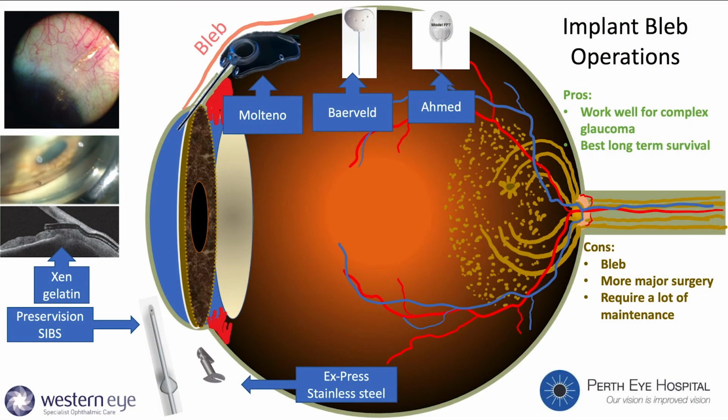So the pros of these devices that aim to stop wound healing are that they work well for complex glaucoma and have the best long-term survival, but the con is that they all make a bleb, and the surgery is more major than with MIGS, and they require a lot of maintenance, a lot of back and forth visits. Even Xens, which are probably the most minor of all of those, we have to use medication under the conjunctiva and constantly break down scar tissue in order to keep them working.